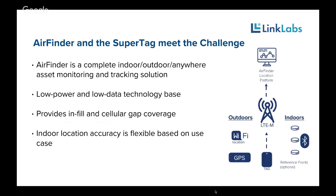AirFinder has been an odyssey in a way. We started off doing very traditional Bluetooth location, where you have beaconing tags and receivers that hear those and try to calculate the position. We've flipped around now, where we're doing more with reference point beacons and smart tags that calculate their own positions.